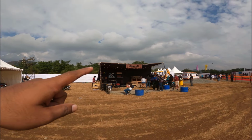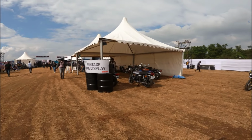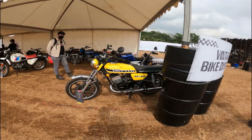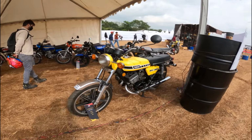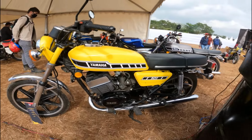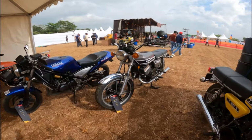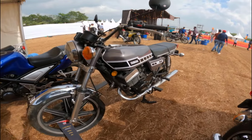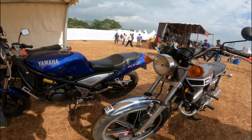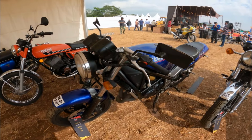So there's this machine there with all their products. And then you have the vintage motorcycles kept here. Let's have a look at the vintage motorcycles. You have the Yamaha 250. Then you have the Yamaha 400. Yamaha R1Z.